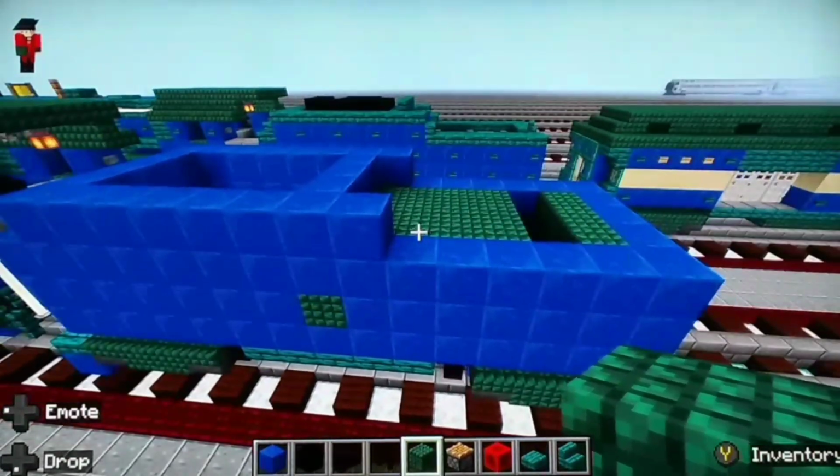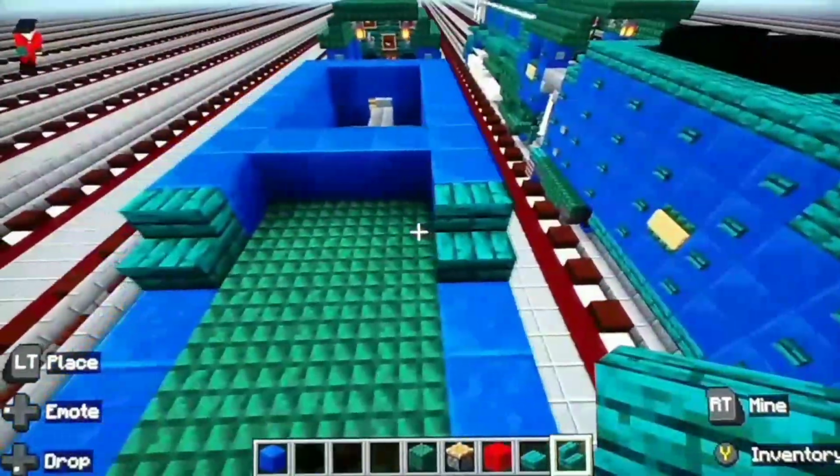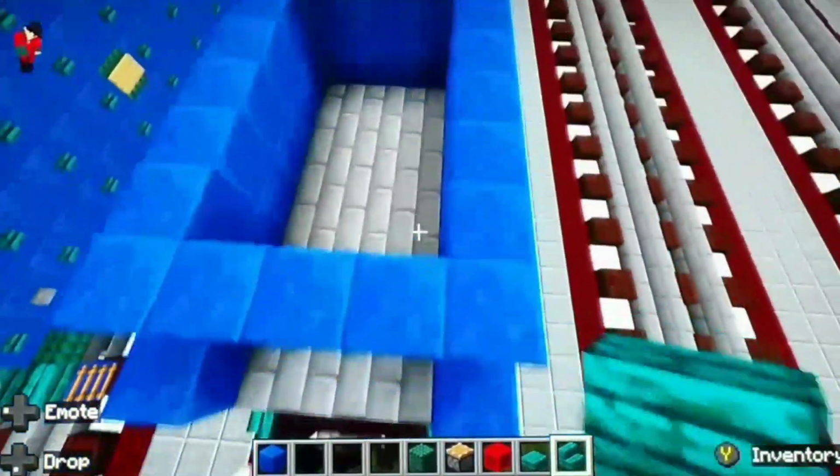Next, we're going to use Warped Stairs. Put 2 here. Put 3 here. And put 2 here.